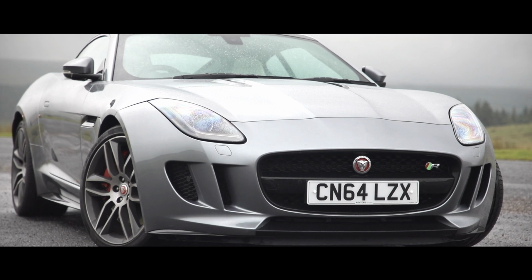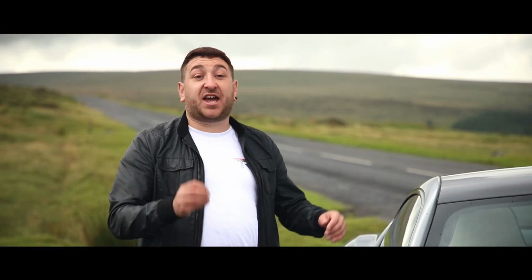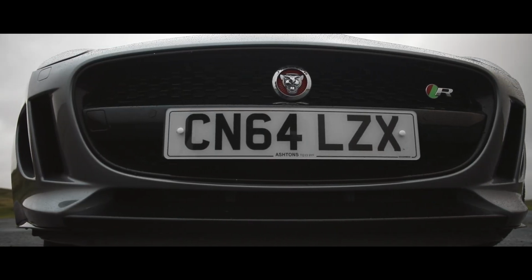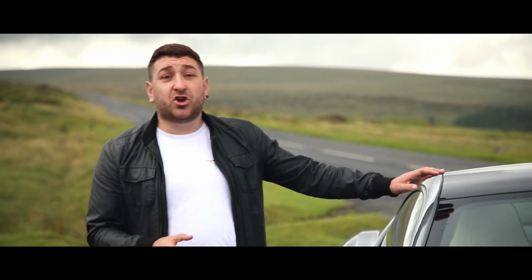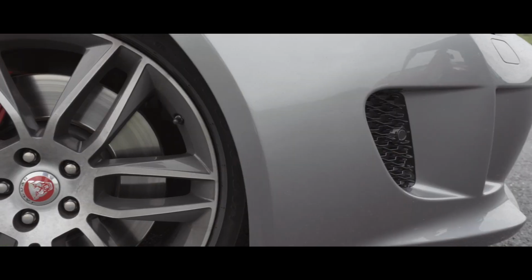Another interesting fact is that the Jaguar F-Type shares its underpinnings with the Jaguar XE, and that car was designed to take on the BMW M3.